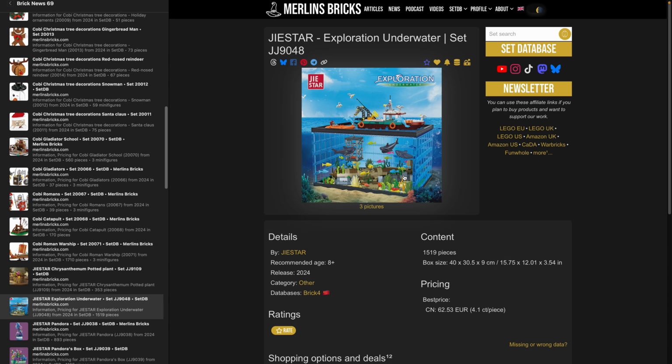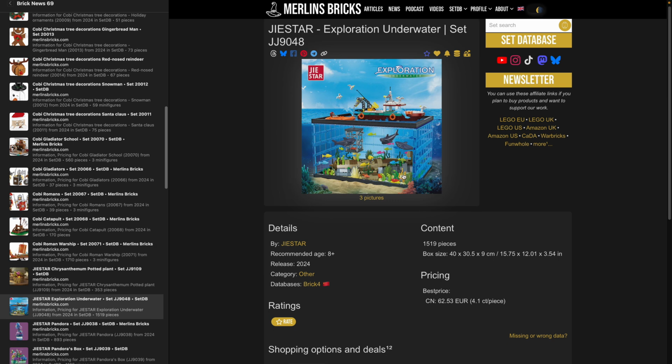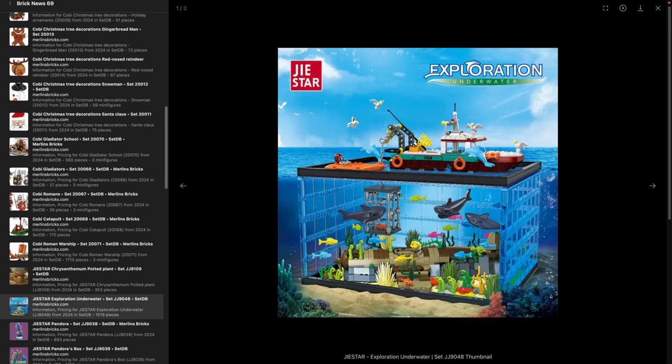And then you have the exploration underwater, the 9048. It has 1,519 pieces and respectively in Asia $63. By the way, whenever I mention these prices from Chinese retailers, usually that is the price including shipping into Central Europe, because that's simply where I am and I had to pick a price, but it depends really on where you live. Anyhow, plus there's customs and this kind of stuff. Again, this really depends on your country, but this is basically the Central European price.